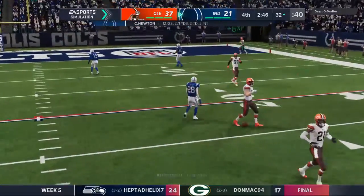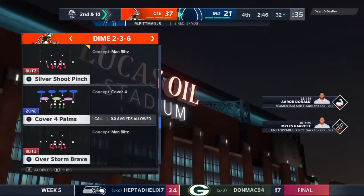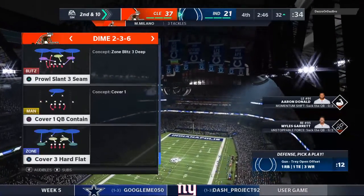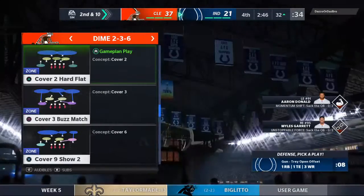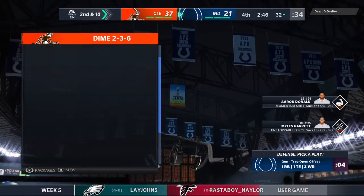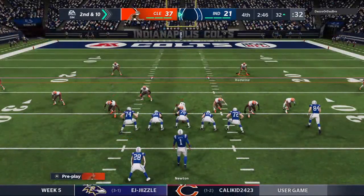Over the middle, and it's incomplete. He was looking to get it to Jonathan Taylor there, but it'll be 2nd down. Certainly appeared to take away his first read, and by the time he tried to look elsewhere and find an open target, the coverage was too good. That one falls incomplete. Here's 2nd and 10 now from about the 32.